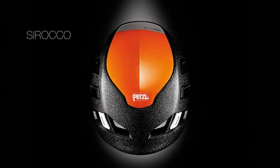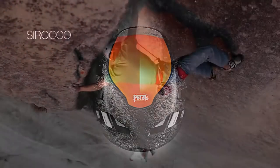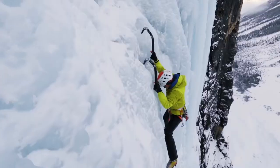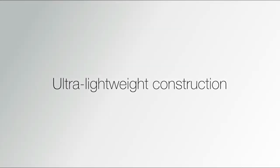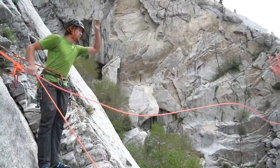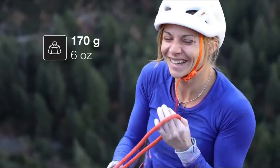The PETZL Sirocco is the lightest climbing helmet and offers extended head coverage and exceptional comfort while multi-pitch climbing, ice climbing, and mountaineering. The hybrid construction of the Sirocco allows it to weigh only 170 grams.